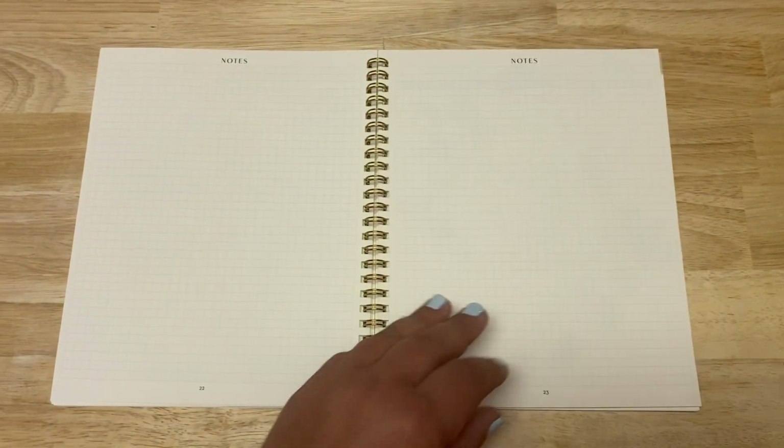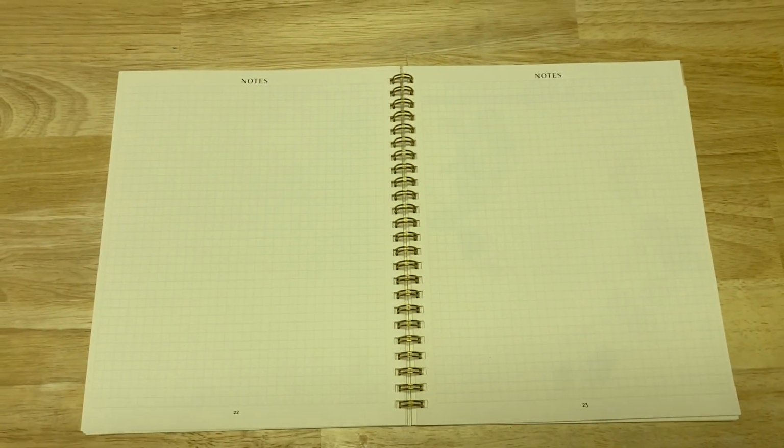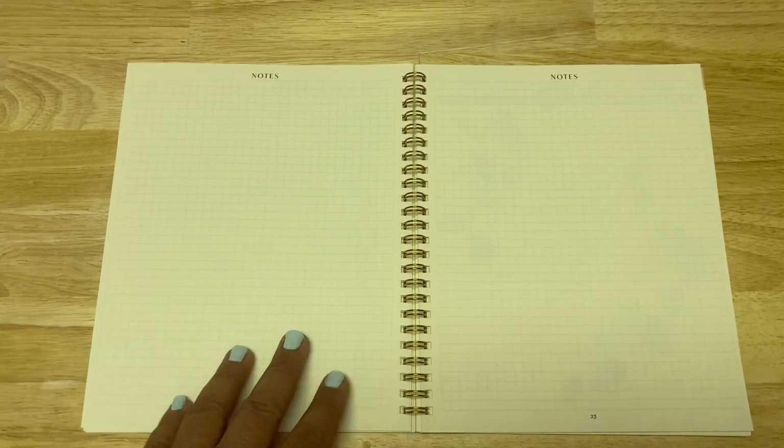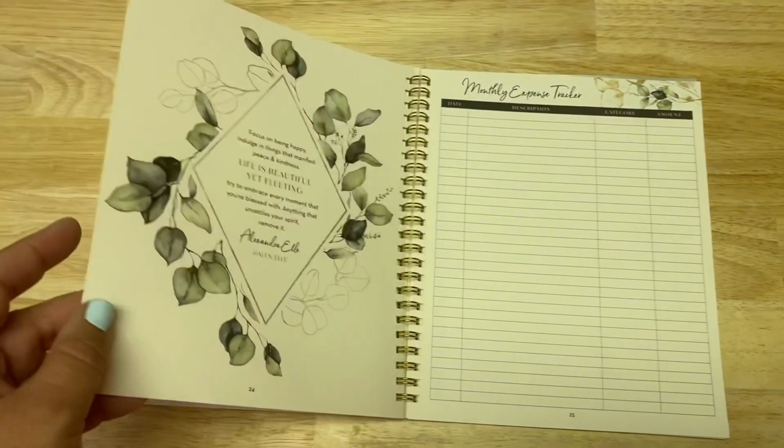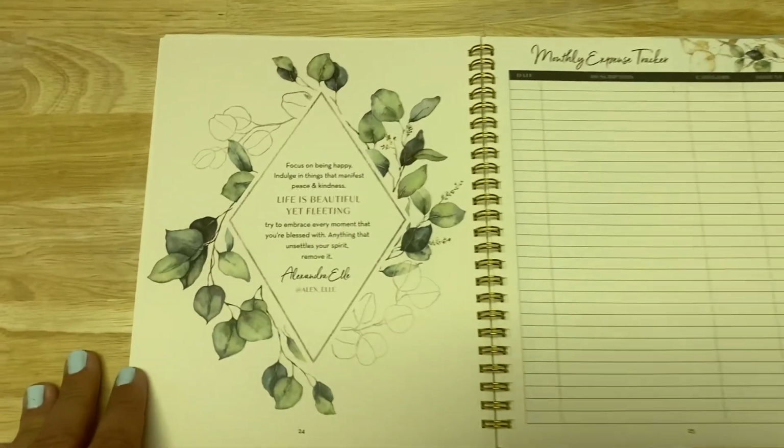I love all of the blank notes pages that Silk Sonder has. You can really customize for your needs. I showed some of what I did in my November planner in another video. I'll link it below. But I love the flexibility you can have on what you want to focus on for the month with all the blank notes pages. And I'll show you more as we go through here.